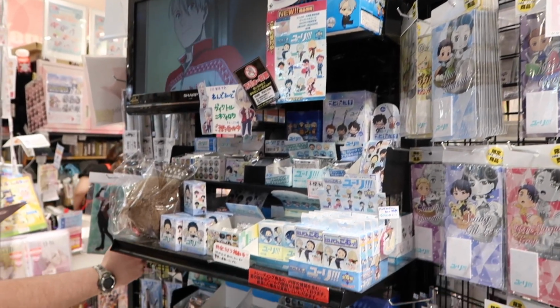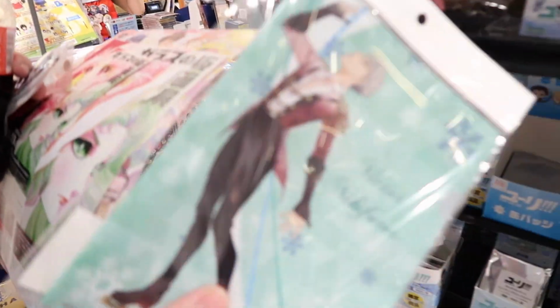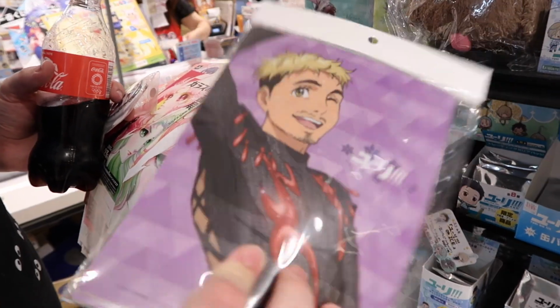Oh, we found the Yuri section. There's a whole load of Yuri merch. What have you found? Well, it's a set. I don't know how many are in the set, but you've got Victor on one side, Christoph is in this set.